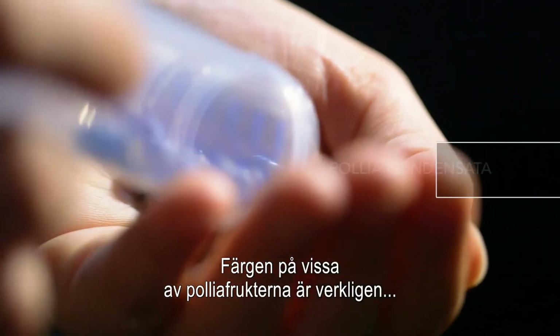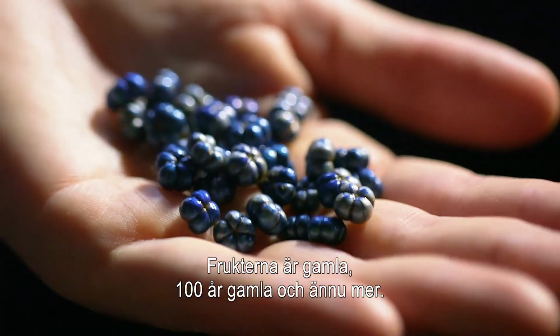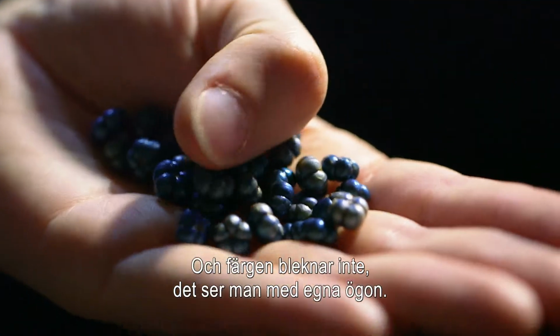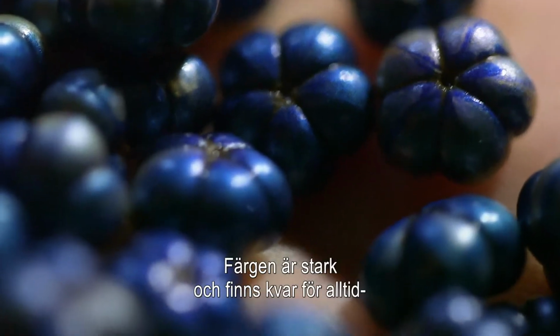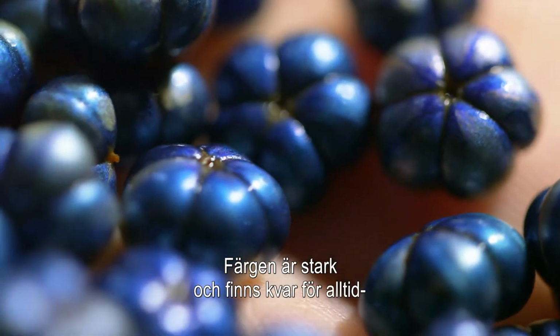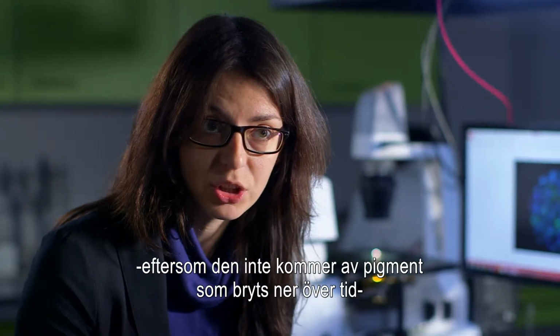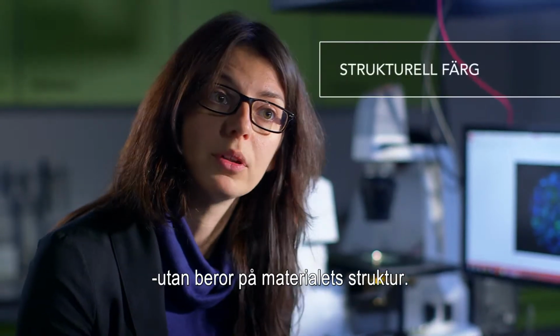The color of some of the fruits of Puglia that we have, they are fruits that are 100 years old and even more. And in this case, the color doesn't fade. You can verify yourself. The color really stands out and remains forever because it's not obtained using standard pigmentation that degrades in time, but is a structural property of the material.